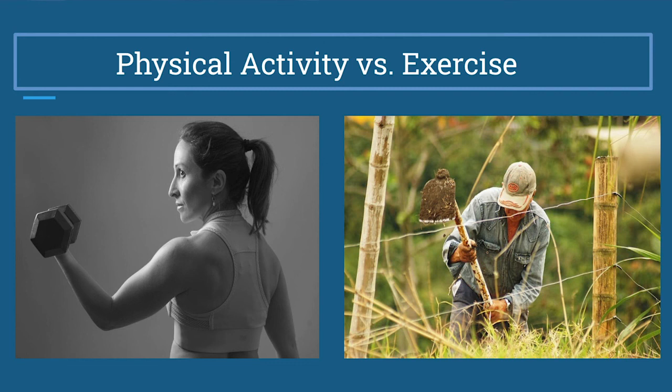But unfortunately, it doesn't count as exercise, because exercise is an intentional movement that's repetitive over a duration of time that increases the heart rate at a certain level, to improve your fitness. So there's a specific intention with exercise, and that fitness level that you're trying to improve has to incorporate flexibility, strength, cardiovascular training, and also endurance training. So exercise has certain components in it.